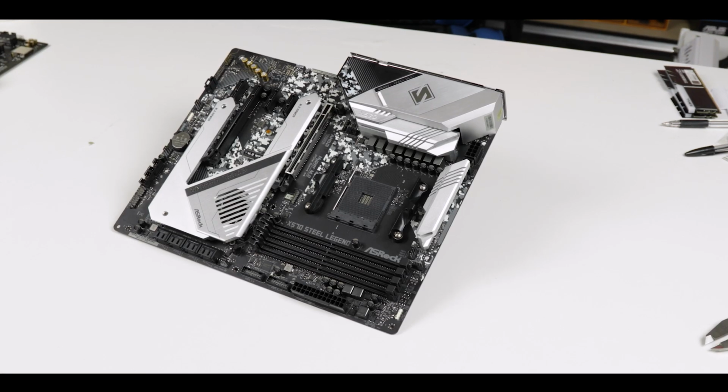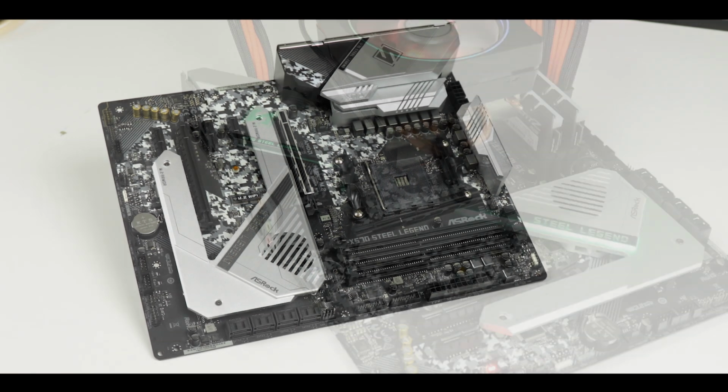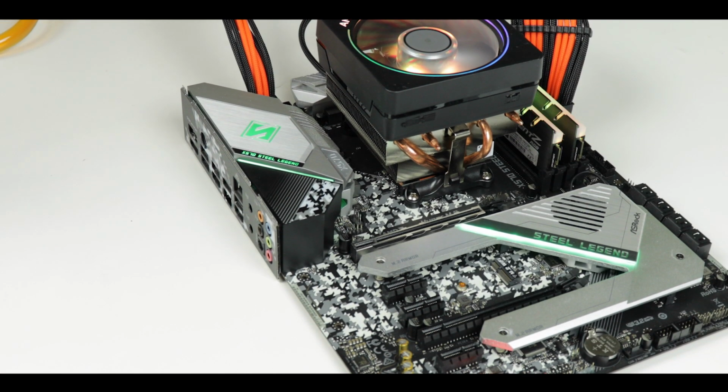But the fact remains that at $200, what ASRock has delivered is a robust, performant, and very, very richly featured motherboard. In many aspects, it is dominating its natural competition by giving us so much more for our money than more mainstream or premium brands out there.